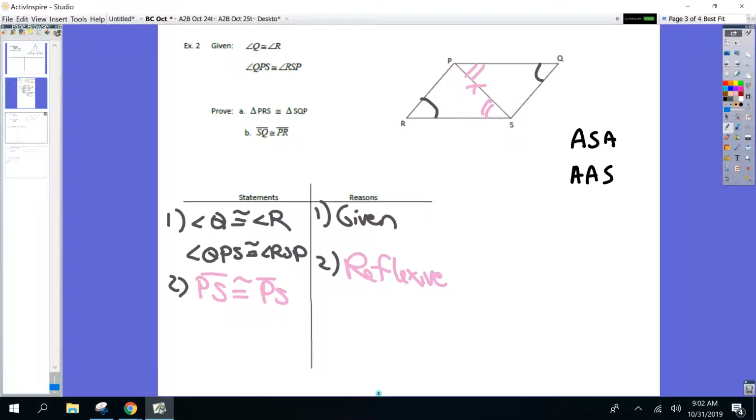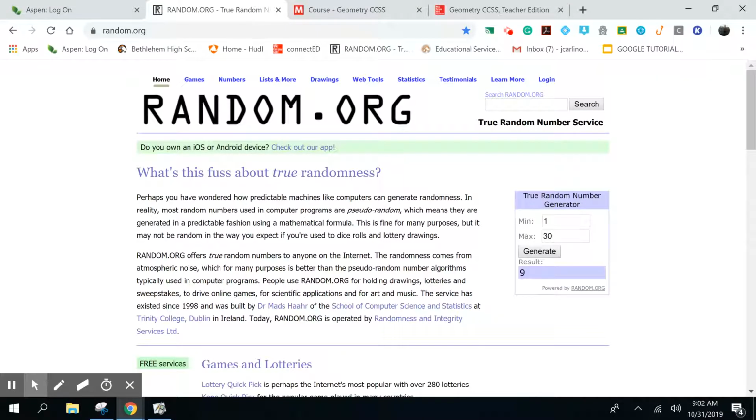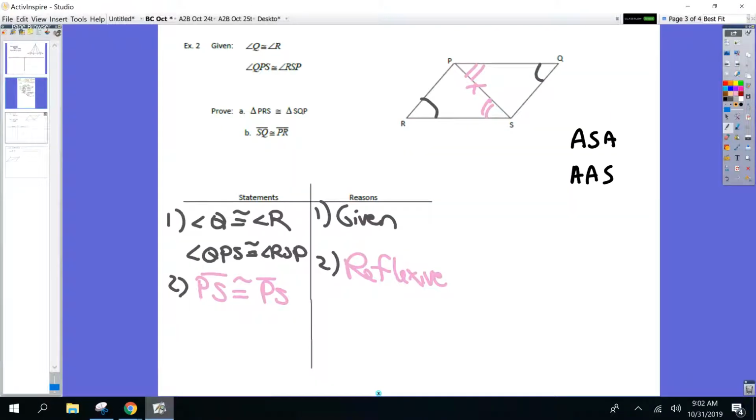So is PS in between or no? What do we think here, 9? In between or no? What's that? It is not. So we are going to say that those two triangles, PRS and SQP, are congruent by angle, angle, side.